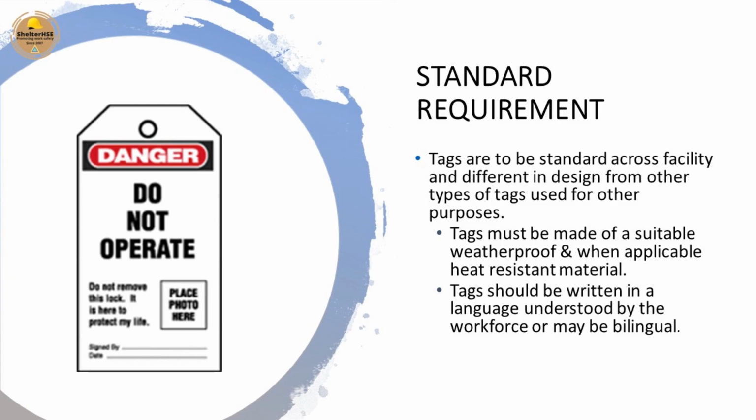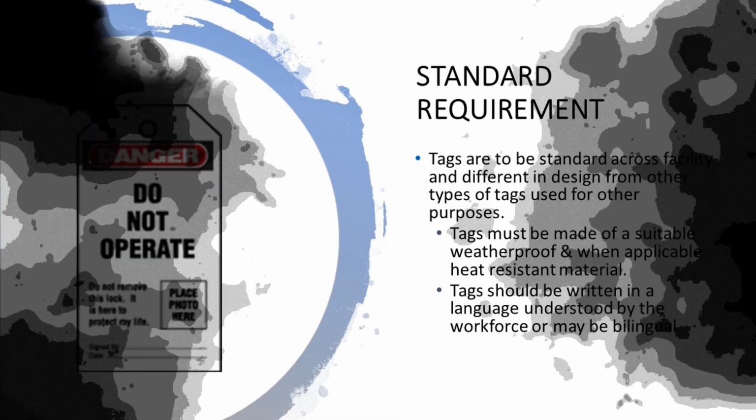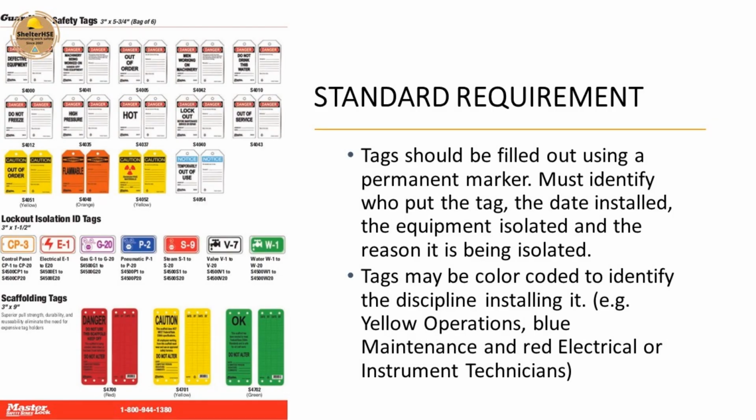Tags are to be standard across the facility and different in design from other types of tags used for other purposes. Tags must be made of a suitable weatherproof and, when applicable, heat-resistant material. Tags should be written in a language understood by the workforce or may be bilingual. Tags should be filled out using a permanent marker. They must identify who put the tag, the date installed, the equipment isolated, and the reason it is being isolated.